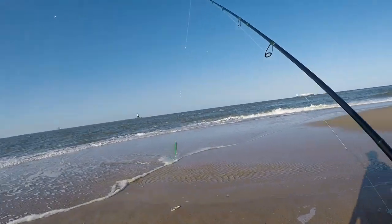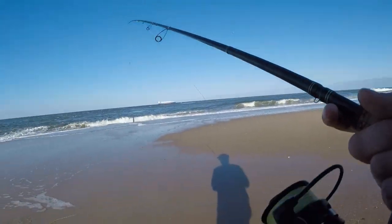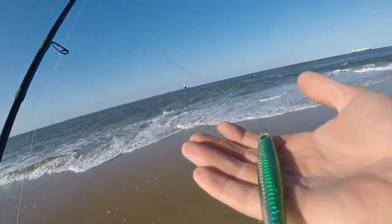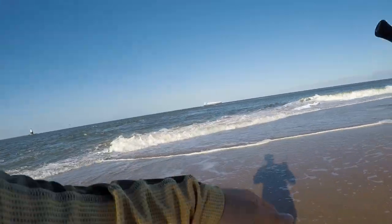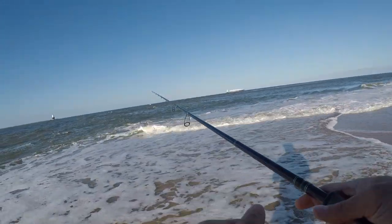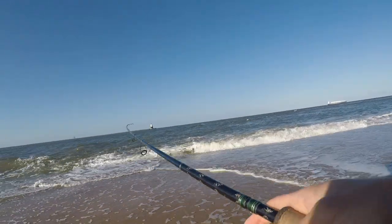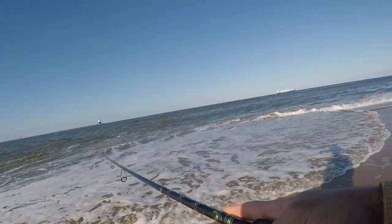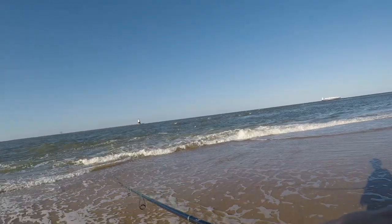All right, welcome to the tip, Cape Henlopen. It's like low tide. I am going to throw this epoxy to the rip. Water's pretty warm.